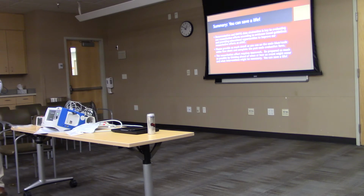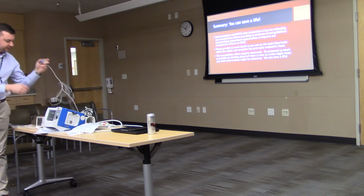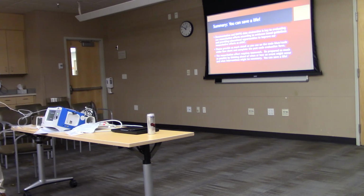A couple of important things with these. When this comes out of the package, I'll pop this out here so you can see it. So this is what it looks like. Like Julie said, it's best to keep this as close to the head of the bed or the side of the bed as possible, because we have gotten feedback as we've reviewed codes that the reason that people aren't using these is they tried to use them, but then the cable won't actually attach to where the endotracheal tube is based on where the monitor is being positioned.